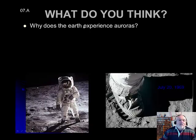Why does the Earth experience auroras? It's because solar wind produced by the sun, magnetized high energy beams, come up and get concentrated at the North Pole and the South Pole for those aurora rings.